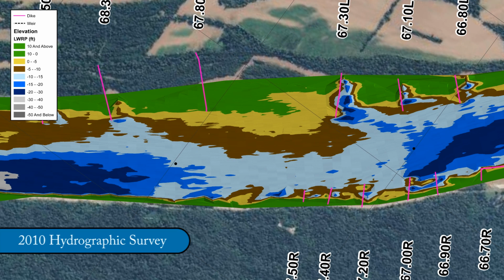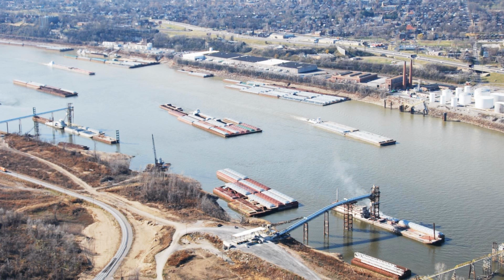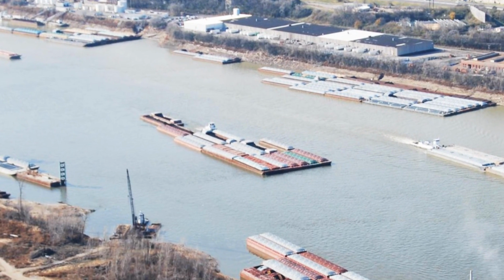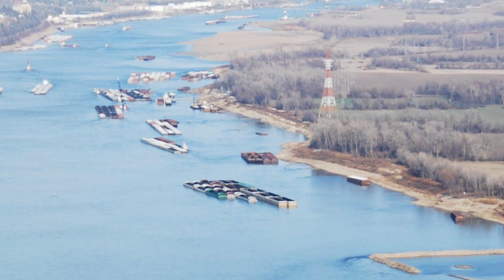This 2010 hydrographic survey shows how the sandbar off the left descending bank adjacent to Vancill Towhead encroaches out into the navigation channel, thus reducing navigation widths and depths. This 2011 pre-dredge survey shows the extent at which the navigation channel can become increasingly shallow without the use of maintenance dredging. If left undredged, this area of the channel would become even more shallow, eventually completely choking the channel off while no longer supporting navigation. The stoppage of navigation for just a single day has a huge economic impact to the nation.